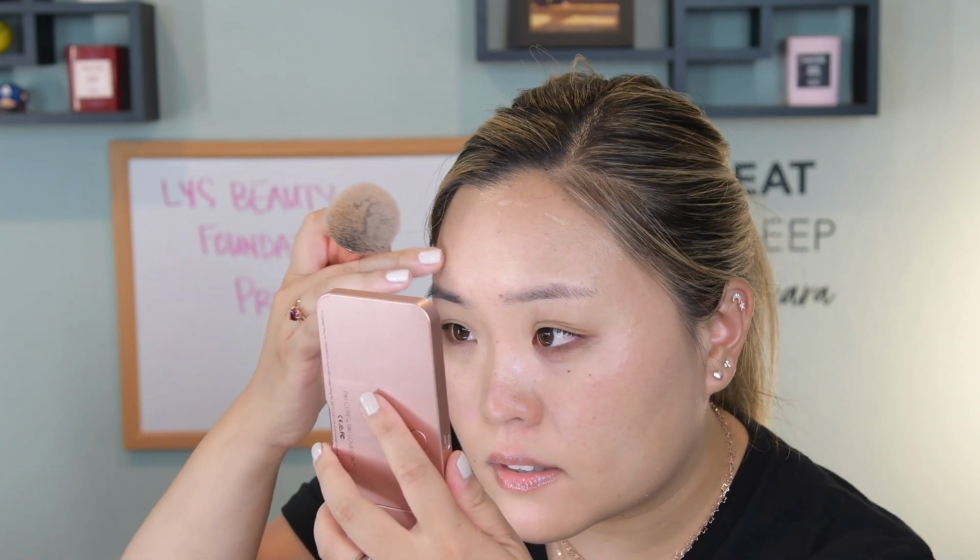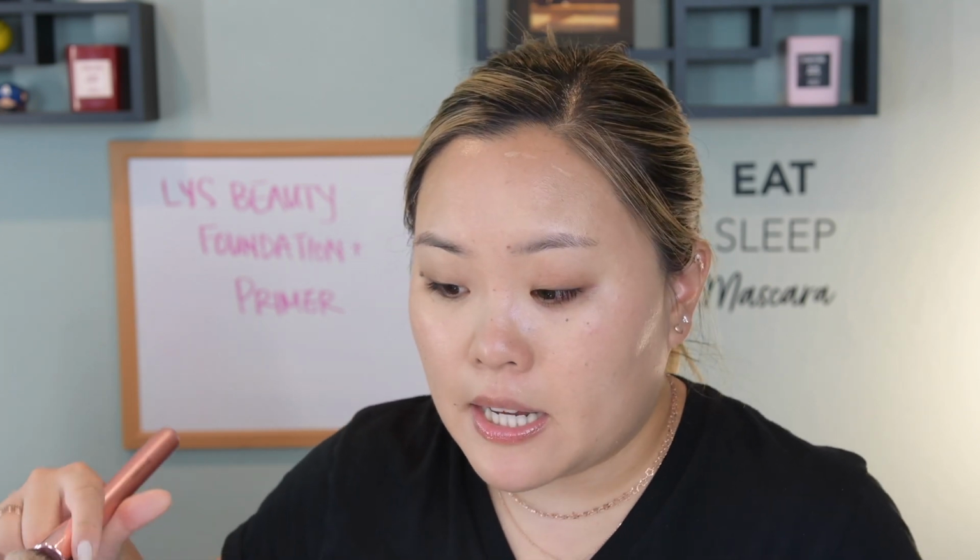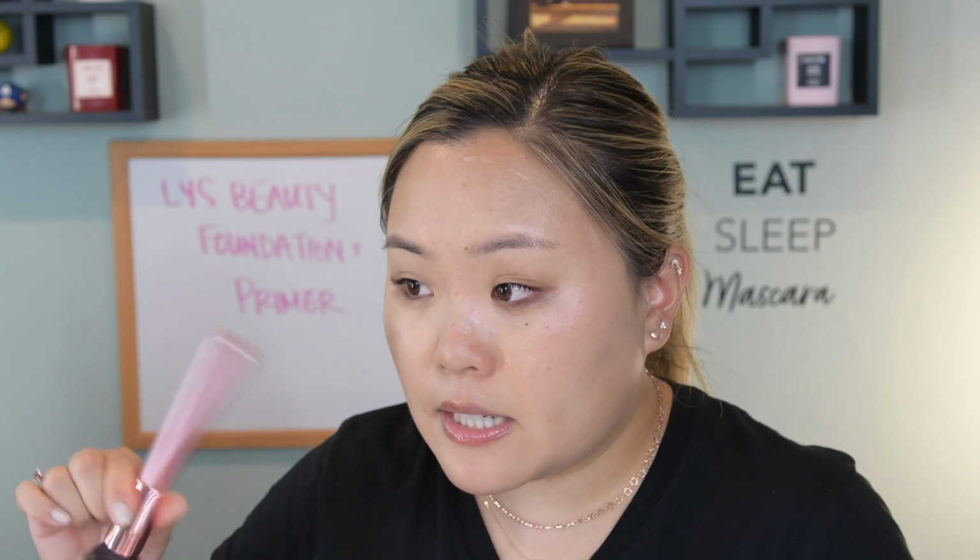I don't know where to go from here. I don't know what to do with this. Okay, so I did actually do my makeup this morning when I went to get brunch with my friend, and this didn't happen this morning. You can see it's attaching itself to parts of my skin and then just peeling off. And I don't know what to do with this.